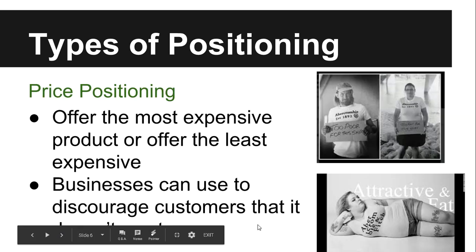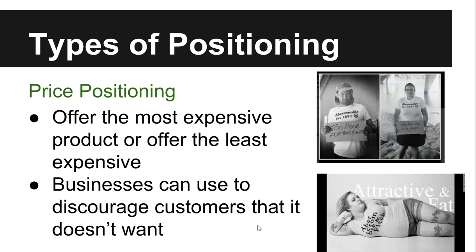Price positioning. This is when you have to decide, is my product going to be positioned price-wise as the most expensive? So we're going to make our product seen as higher quality. We're going to be seen as more distinguished. If you buy it, you have a certain type of wealth or something like that. Or you could do it the other way around.